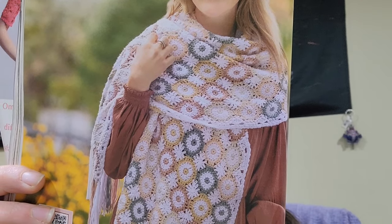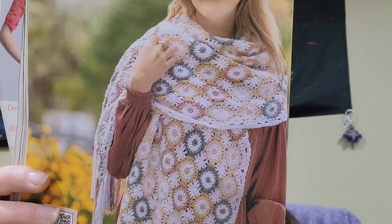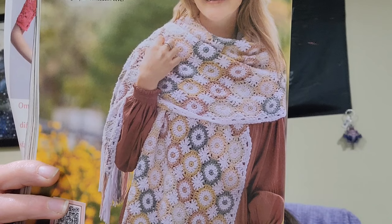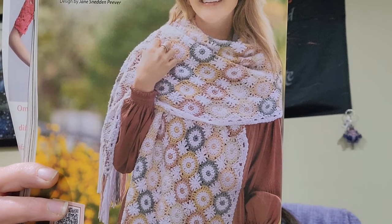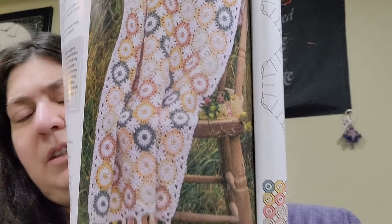They used a size three yarn, and yeah, you have to make a total of 184 medallions, 36 in one color, 36 in another, 37 in one, 37 in a different color, and 38 in another color. That's a lot of motifs. It's pretty, but here's another photograph of it. There you go.